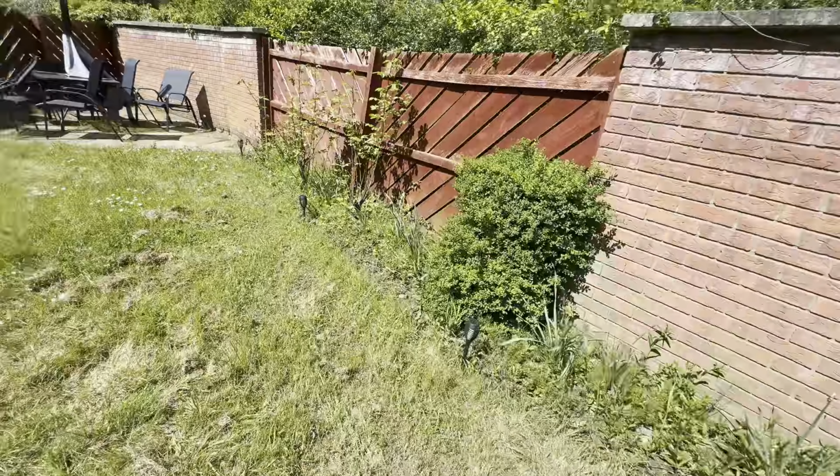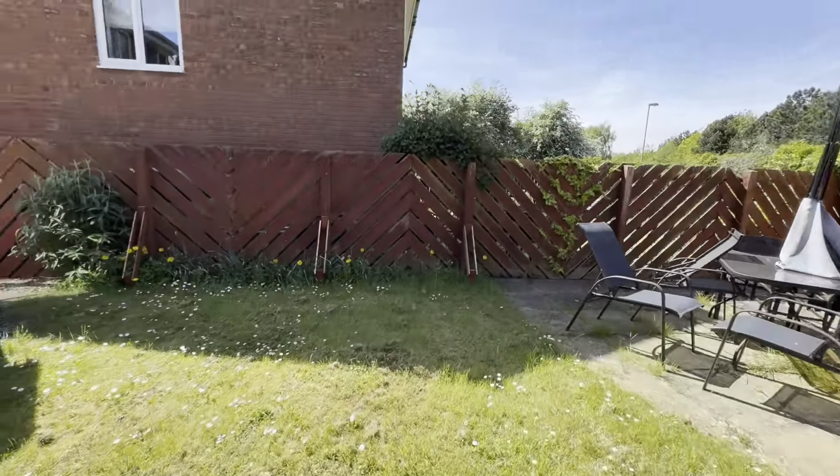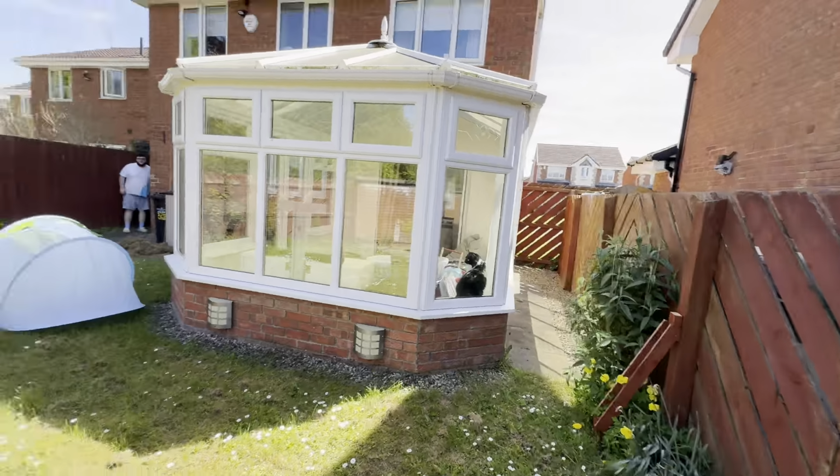So first let's take a look at the garden. This is what it's looking like now. As you can see, completely overgrown. There's meant to be flower beds on either side of the grass, and right now it's completely not looking like that. So let's get to work.